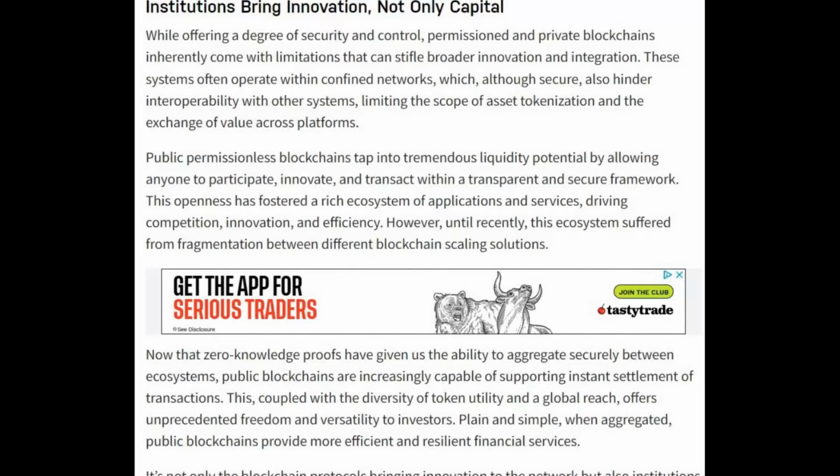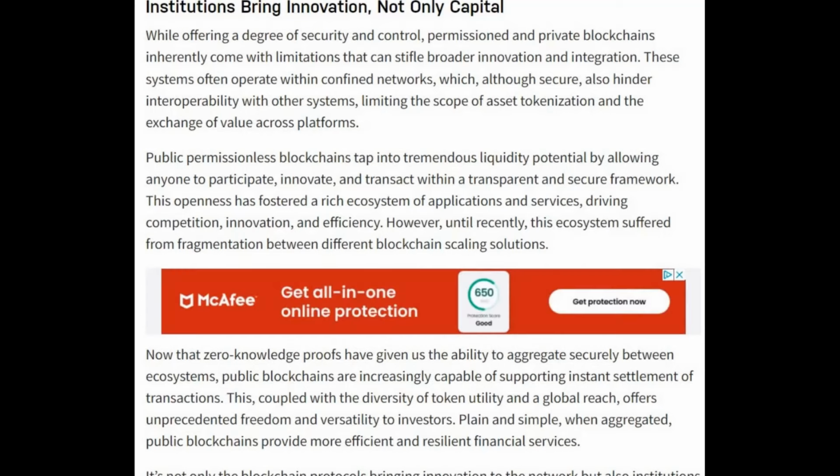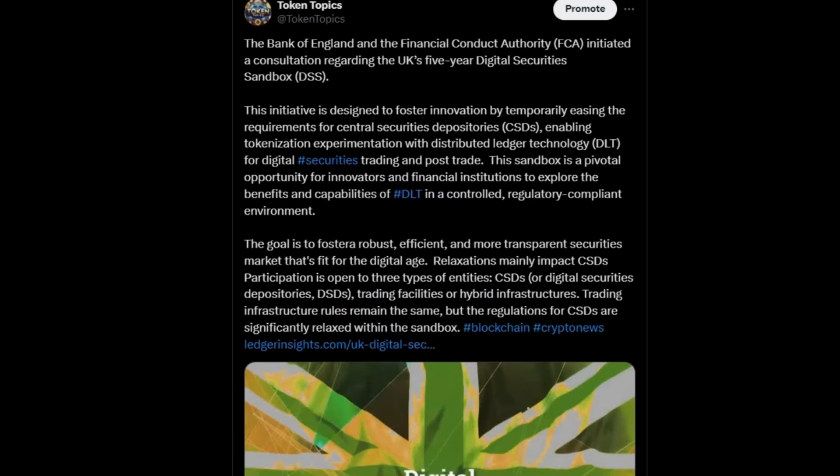Public permissionless blockchains tap into tremendous liquidity potential right there by allowing anyone to participate, innovate, and transact within a transparent and secure framework. This openness has fostered a rich ecosystem of applications and services, driving competition, innovation, and efficiency. However, until recently, this ecosystem suffered from fragmentation between different blockchain scaling solutions. Let's dive into this article, and I want to explain that this is bullish for not only Quant, but also the XRP Ledger. I want to connect some dots here.